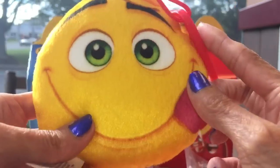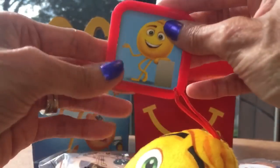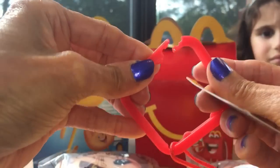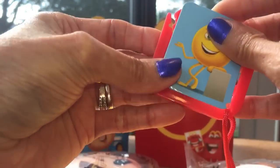And then his other emotion. And then another emotion. He is sticking out maybe the tongue. Maybe he's on the back of the card. So you could take the card out. Oh, wow. And then it says Gene on the back. Well, you can hang this. You could hang it up, just like the other emojis.